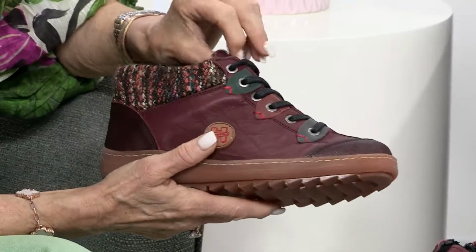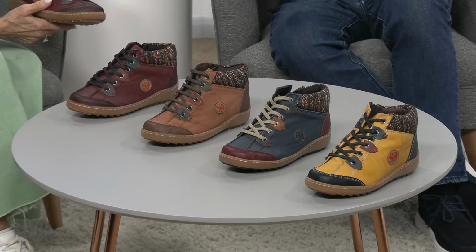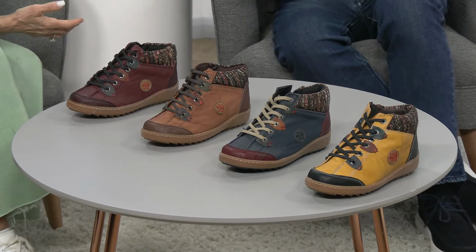They look like a very feminine, gorgeous alpine climbing boot. Yes, they do. But they're not just for climbing. They're just really lovely, and they're as light as a feather. Oh, I've taken the shoe. Give it back. It's as light as a feather and easy to get on.